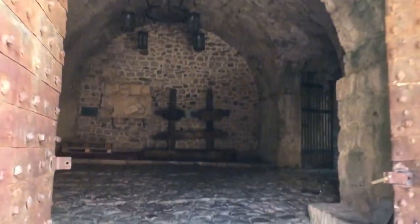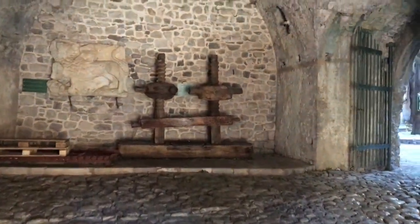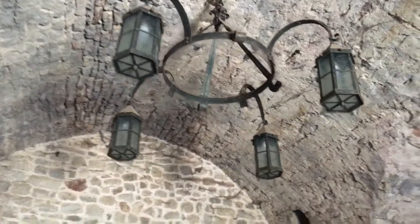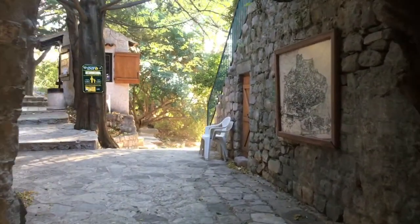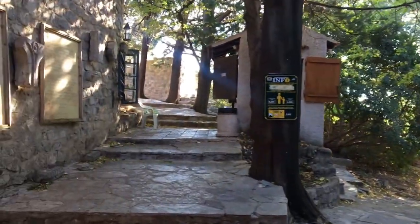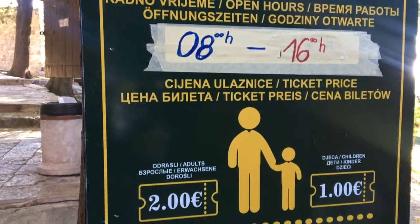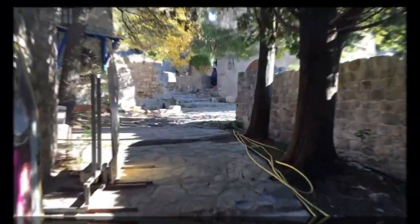Here's the entrance to the castle. This fortress is located in Old Town Bar. It is situated on a 4-hectare hilltop just 4 kilometers from the sea. The fortress is now an open-air museum and the largest and most important medieval archaeological site in the Balkans. The outstanding cultural importance of this fortress comes from the mixture of different historical styles visible on individual buildings.